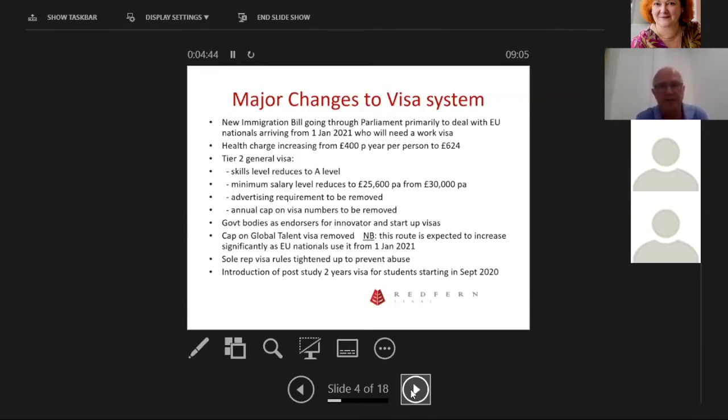So instead of the skills level being graduate and above, it is being reduced to A-level standard. The minimum salary level, instead of being 30,000 per annum, is going to reduce to 25,600 per annum. The advertising requirement, which currently exists and which many people in our experience get wrong, is going to be removed in its entirety. And finally, the cap that exists on the number of tier 2 general visas is going to also be abolished. So that is good news for Tier 2.